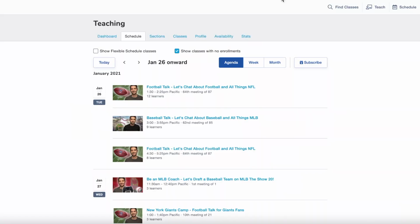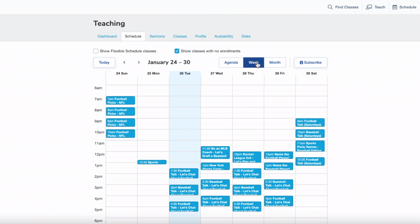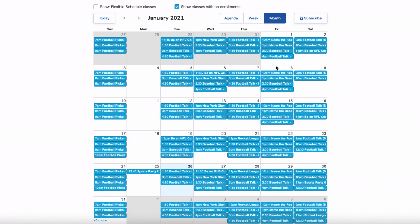But make sure you're not just allowing anybody into your classroom. Number 22, the Outschool teacher schedule page has 3 different viewing options. You can click Agenda to see your classes day by day, Week to see a 7-day view, or Month to see the entire month's worth of classes.